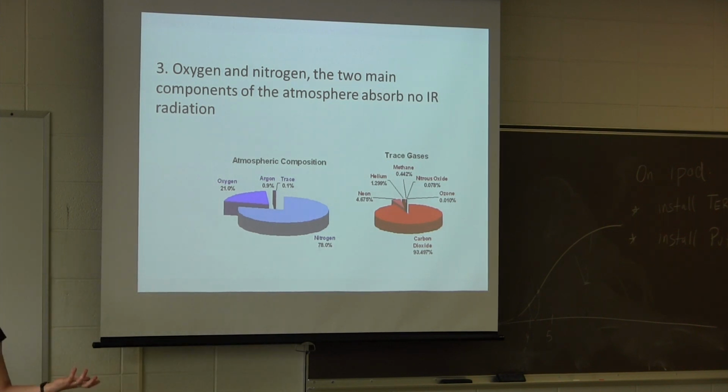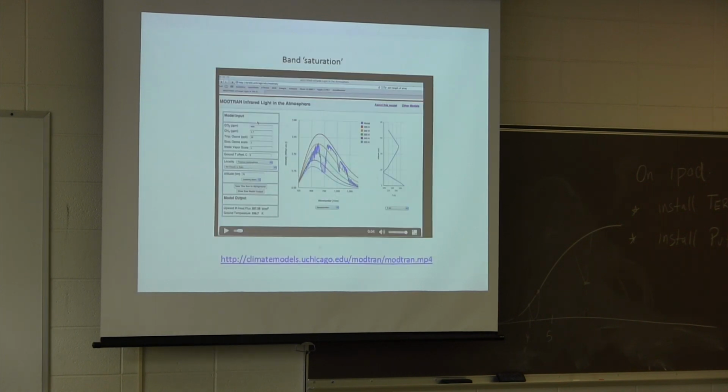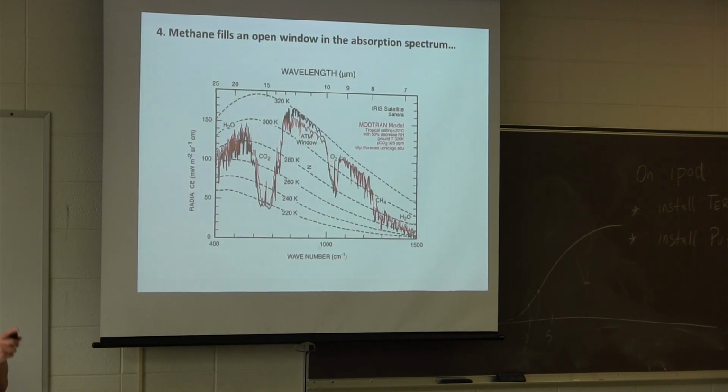The most abundant gases in our atmosphere are not greenhouse gases. Methane, I kind of already talked about this, and what I'm going to show you here is a little description of why methane. All right, you know what, let's look at something here for a second.